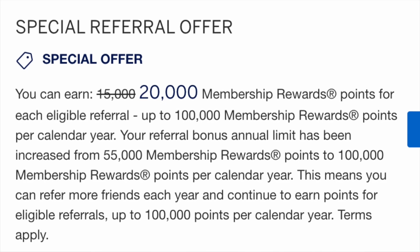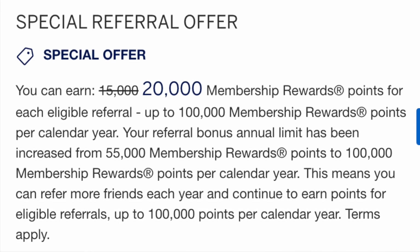If you have multiple Amex cards, of course you're going to want to use the card that makes the most sense for that purchase. You can also earn points with referral bonuses, so if you refer a friend or family member to a specific card, you may earn Membership Rewards points for doing so. So we've talked about how to earn Membership Rewards points so that we can transfer them out to travel partners, but why would we actually want to do this over using cash back?